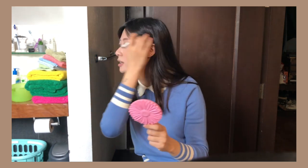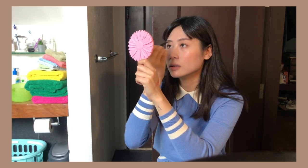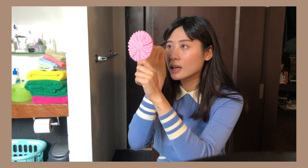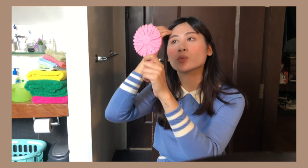I don't really get my brows threaded or waxed. And for my brows, I like to do the straight brows. Kasi parang for me, mas nakakabata yung straight na shape ng brows than the arched one.